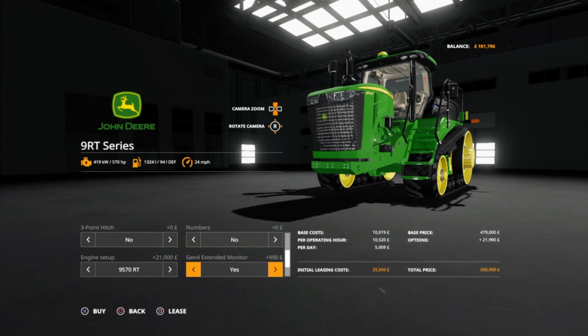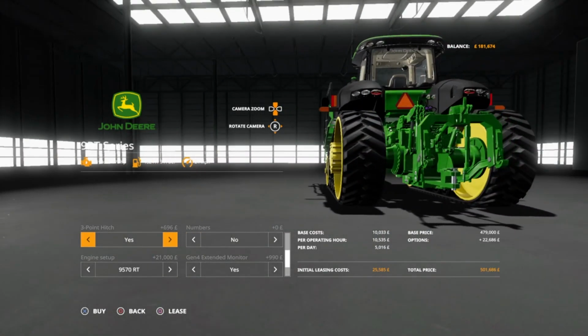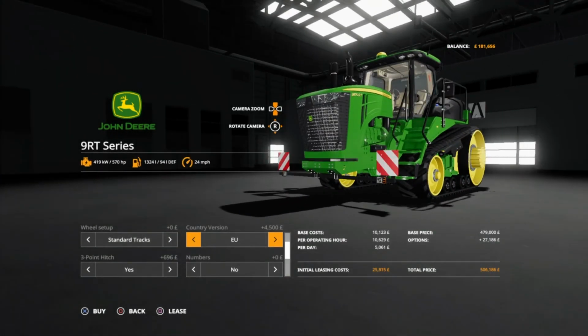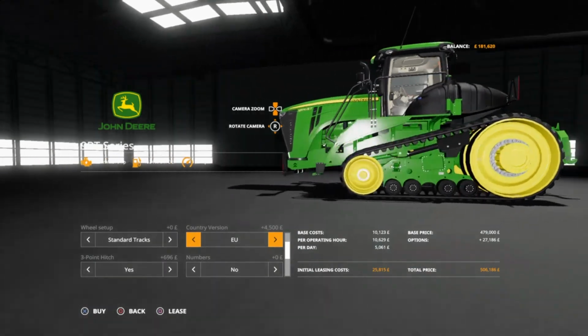But as you guys can see, he's gonna be an expensive machine. Don't need numbers. 3.h, yes, because some of our machines got 3.h. US version, what's the difference? Oh, EU, US. No point of spending £4,000 for that, just to have signs on it.